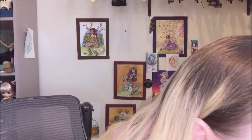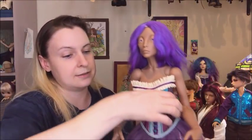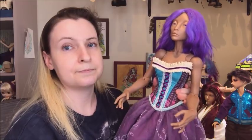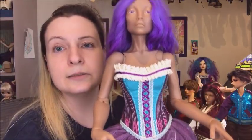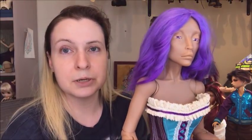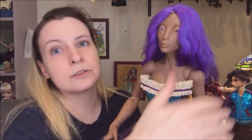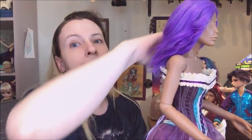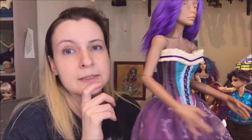One more sewing thing that I wanted to show you. I have almost finished Pieta's corset. She still needs the beading work, and I'd like to do some bows. It's a piece of sticky tack that's showing. This is a wig that she's been wearing. I really do like it on her. She still needs a face up. When Fitzwig opens up again, I'll send him to her.